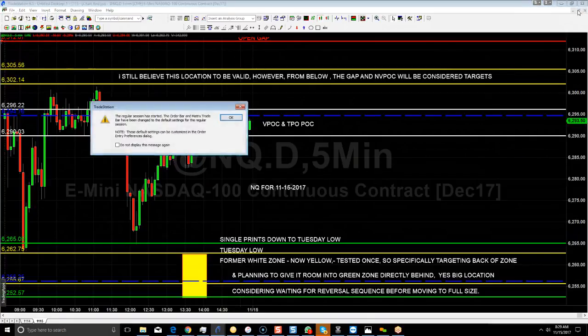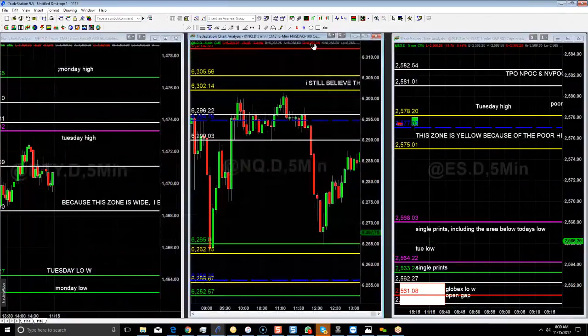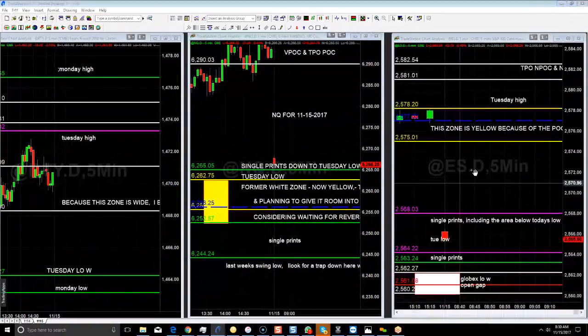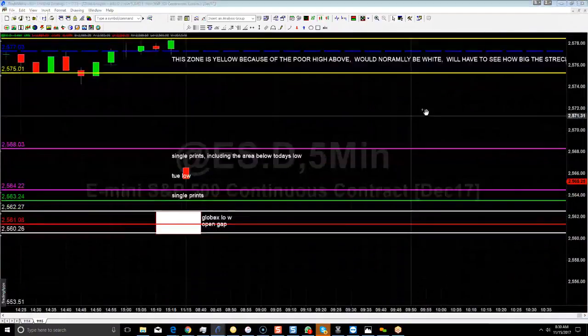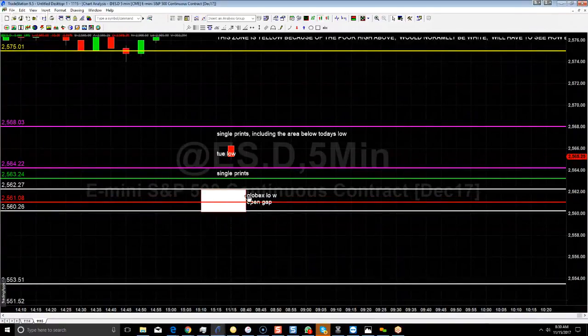Okay. On ES, I can't believe we just opened. I'm going to wrap up really quickly here. On ES, you'll notice we're below 25.72. That's where the hourly build is. My plan is to take the first trade into the white zone, specifically targeting 62 to 60, right? If it's in the first half hour, I understand that I might get beat up.